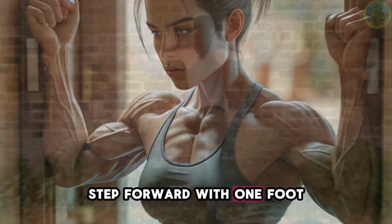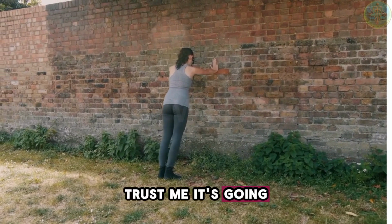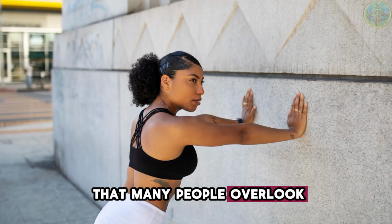Step forward with one foot and gently lean in until you feel a deep stretch across your chest and the front of your shoulders. Trust me, it's going to feel amazing. And don't forget, take deep breaths while stretching. It's a crucial step that many people overlook.